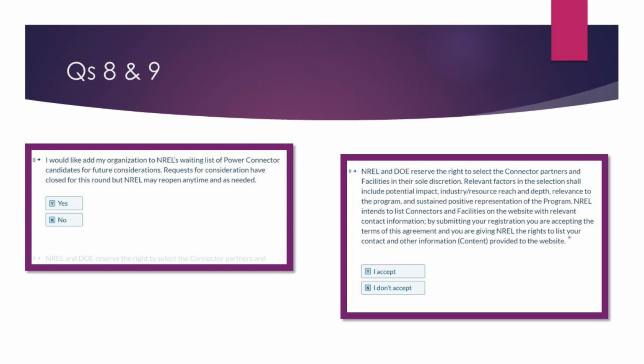The last questions are, would you like to be added to the waiting list for a power connector? That's for if they hold the competition next year. Let's say you really rock it, where you have like 10 teams compete and win funding. I would click yes if you're really strong in the energy sector. Then the other one is just accepting the right to select the connector partners and facilities. Let's say you're based not in America, they would probably reject you. So they're just saying they reserve that right.